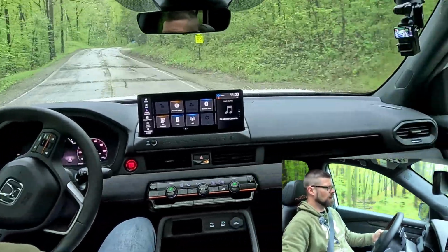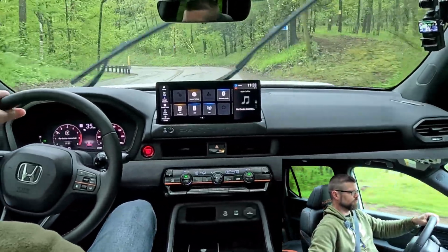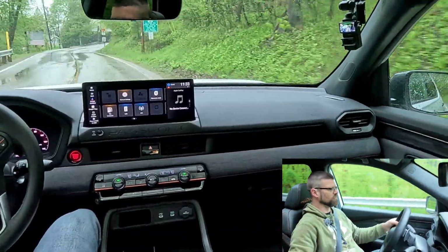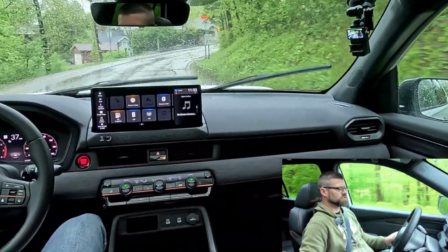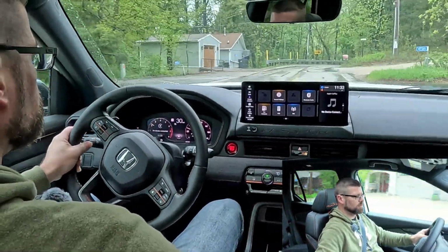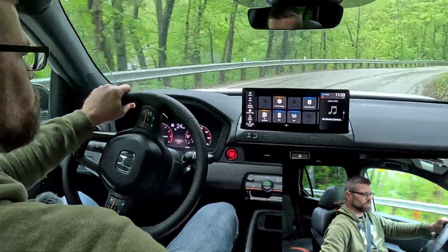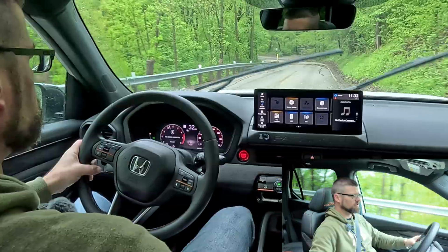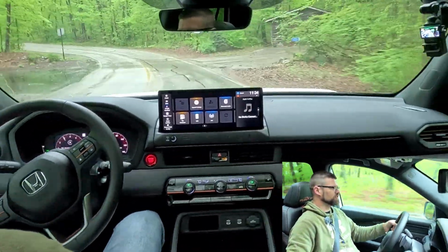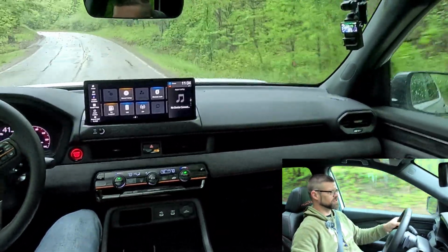And oh, there's like no body roll. Wow. That's impressive. I mean, I'm not going extremely fast, but I don't feel a lot of body roll at all. This is really nice. This is a fun vehicle, actually. I feel really good in the seat. I feel like I'm stuck in here and planted. And when you press on the gas, that engine and exhaust just sounds good. No, not V8 good, but it still sounds good.